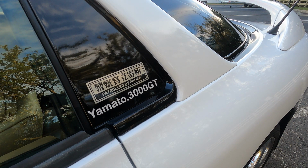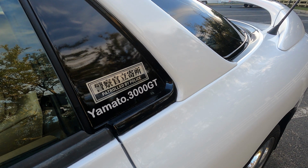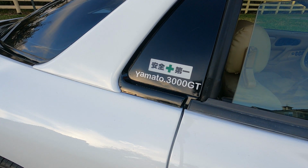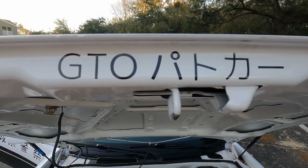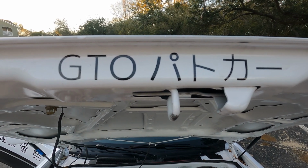On both sides of the window sail panel, I have my Instagram handle, as well as two stickers, which were actually not present on the original car, but I thought would help it stand apart even more from the initial D car. On the driver's side is a commonly used sticker which says patrolled by police, and on the passenger side is a safety first sticker, which I use on my hard hat when I work over in Japan. I think they both look cool, and I wanted to take those liberties for myself.